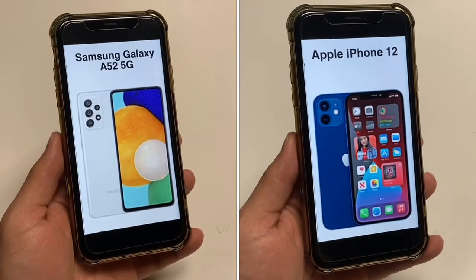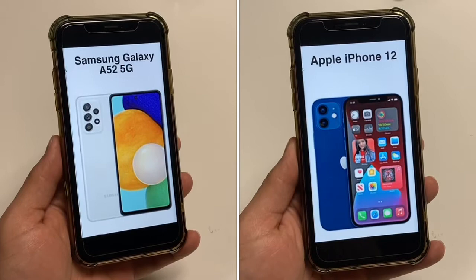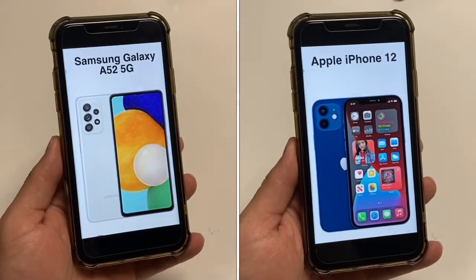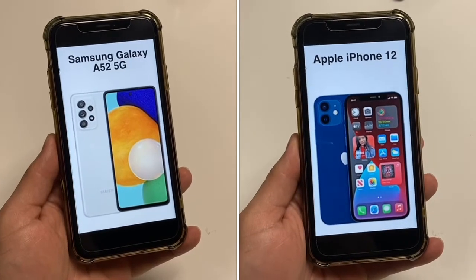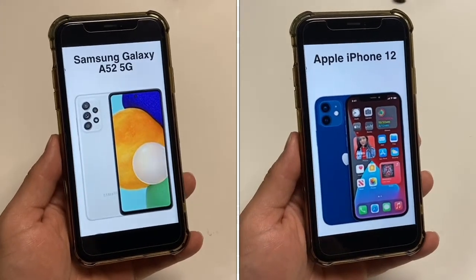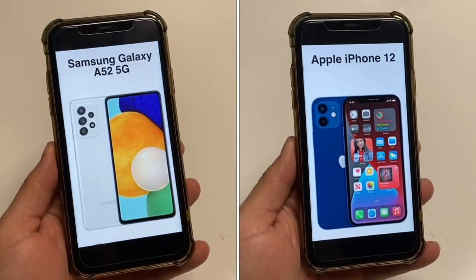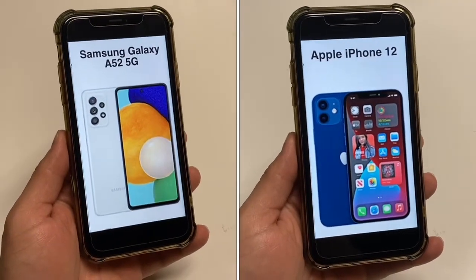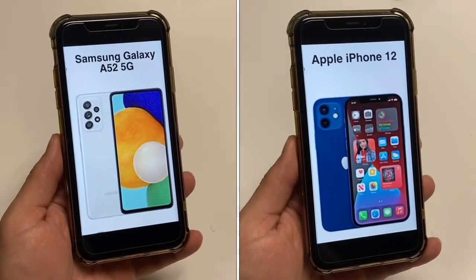99% of people will be happy with both of these cameras, but if you're a real enthusiast for video and picture taking and all that quality, you're gonna have to roll with the iPhone 12. You're just gonna get an overall better quality. It's the flagship, top of the line camera system for video and for picture taking. Now the A52 is no slouch either. You're gonna get a very good camera in this phone, and it will please most users no problem.